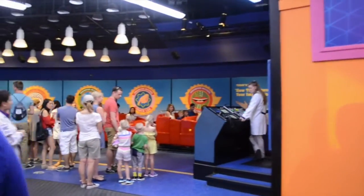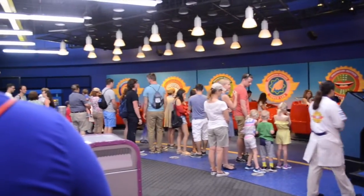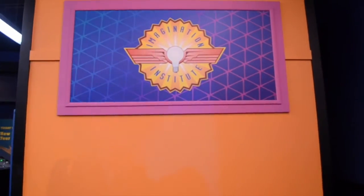Cool. Have you ever ridden this? It's like that thing in Muppets, the Spirit of 3D. Yeah, it is. I'm Figment, like, why is there the Spirit of 3D now? Yeah, it's kind of cute, but why don't they just use a Muppet, you know? Yeah. We're at the Imagination Institute.